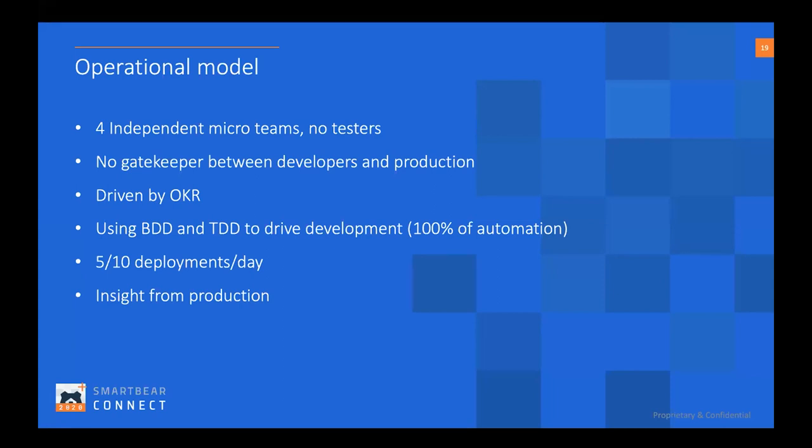We use the OKR approach, so objectives and key results, for driving the team. I won't have time to explain more and talk more about that today. But in terms of process and approach, what's important here is that the team uses BDD and TDD. So BDD, the three activities that I did explain and also give an example about, are here to ensure we develop the right thing, that we do the right next increment of software, right?